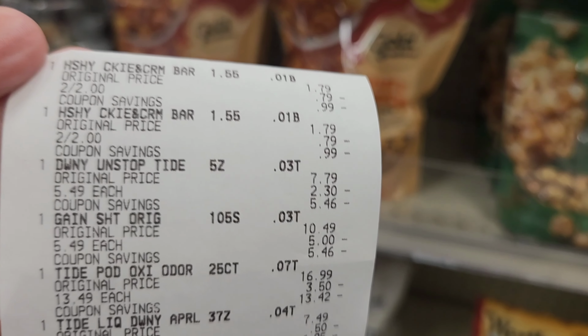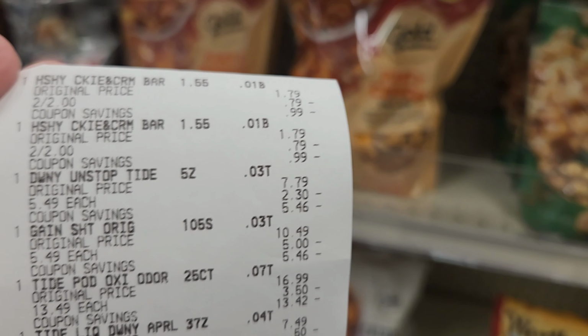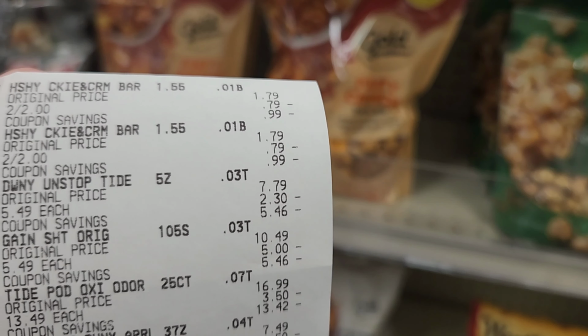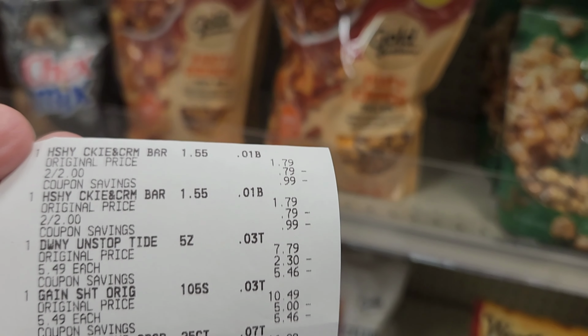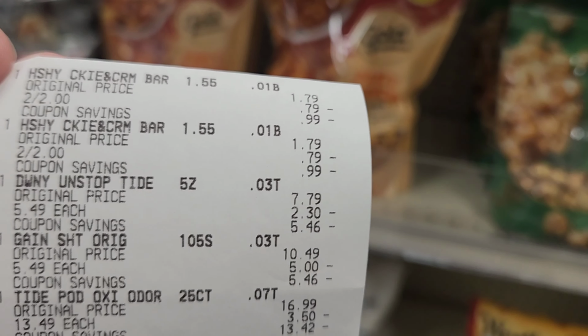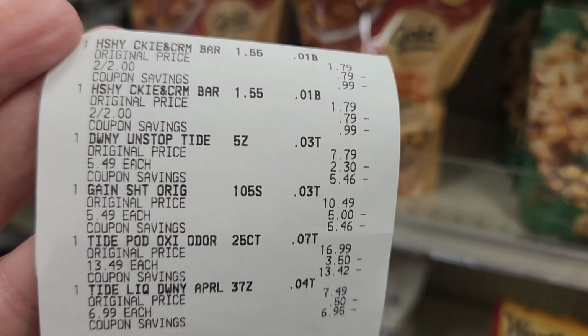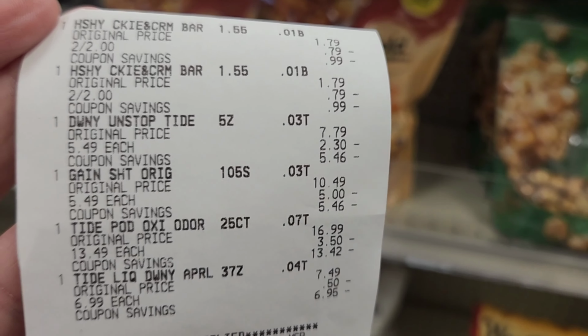And then I went and did my second transaction. The Hershey candy bars, you guys, are 2 for $2. When you buy 2, you do get $1. I didn't show you that. But I needed something to get me to where I can use enough extra bucks to where my total didn't really cost much on my second transaction. So I chose to get 2 of the Hershey bars.